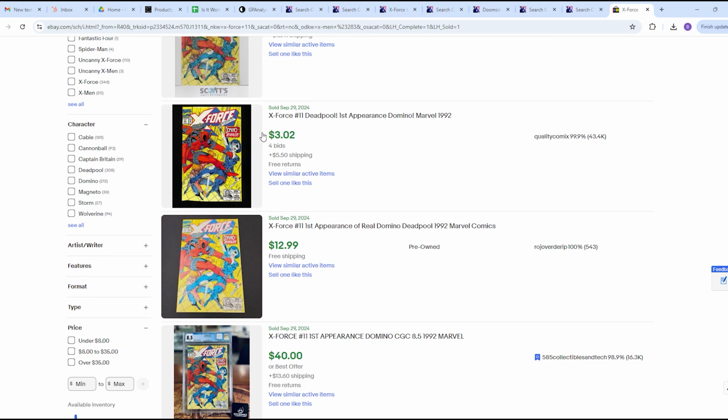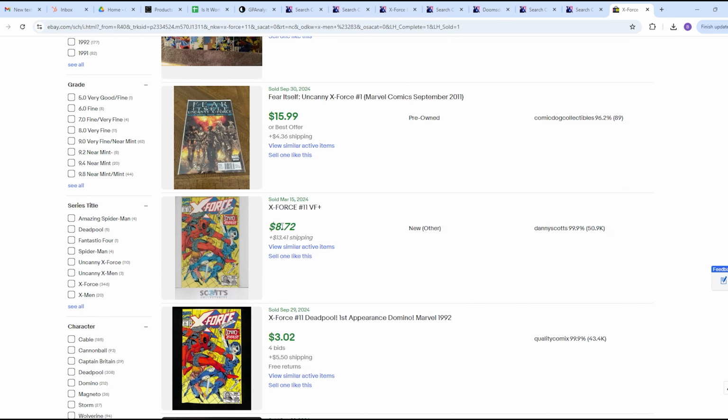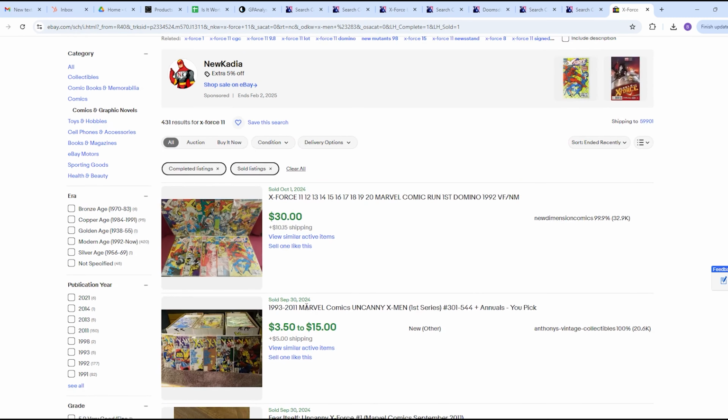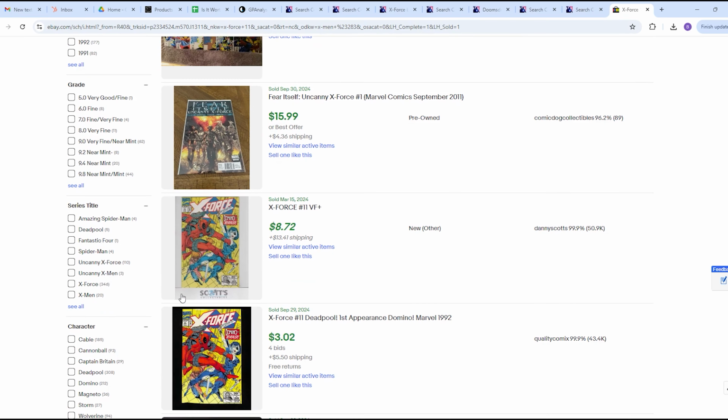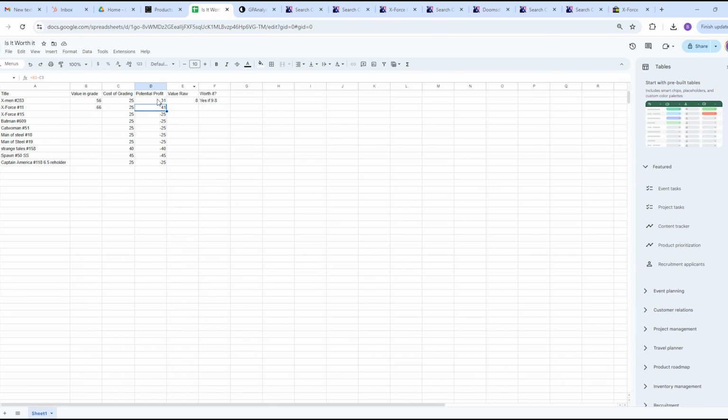Here for raw books, you can see we got a sale of $3, you got a sale of $12, a sale of $8 for a VF. And you can click into these and take a look at the condition. Scott's Collectibles, I believe they have a lot of followers, and they only got $8. So I think that if one of the biggest sellers is only getting $8 for it raw, a smaller seller would be lucky to get $8.